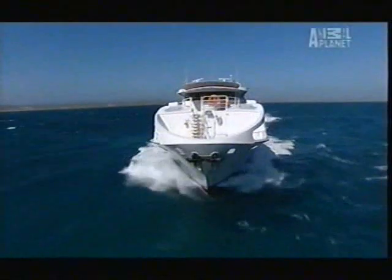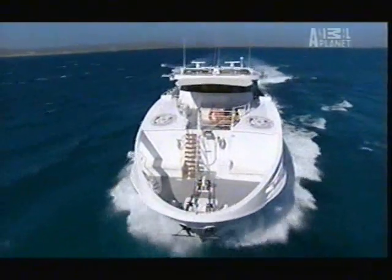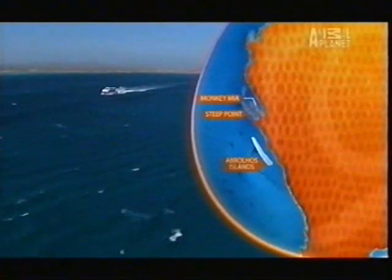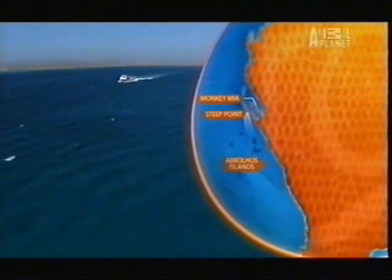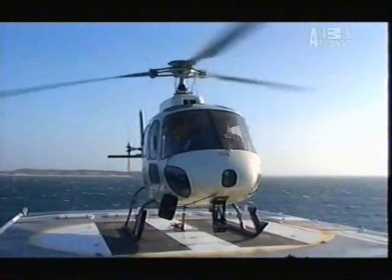We're having the time of our lives in the ocean, but unfortunately, our time's just about up. We've got to keep moving. Our next stop is Steep Point, which is the most western place on the mainland of Australia, and one of the most dramatic coastlines I've ever seen. This place just goes off, and the only way to get in there is by chopper.